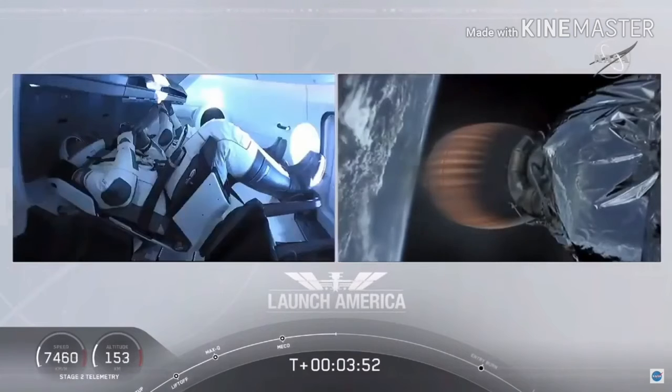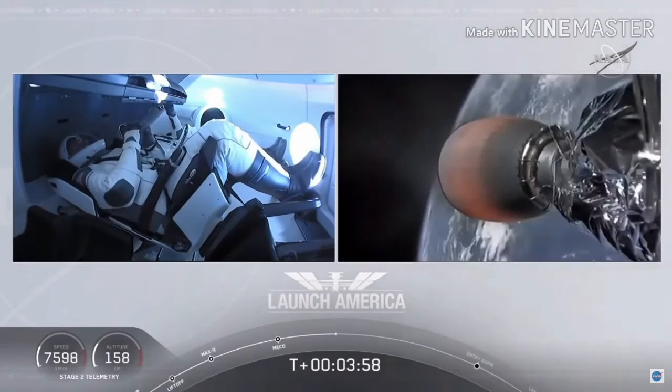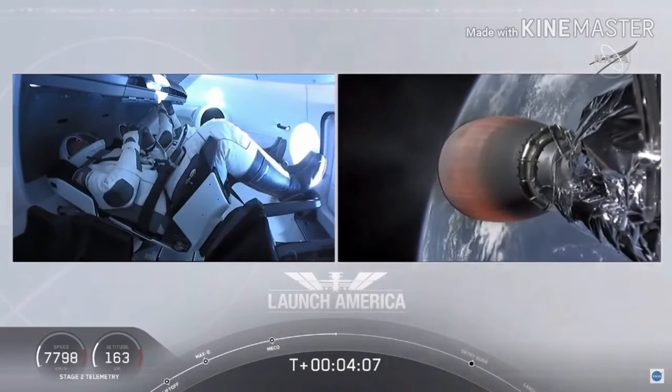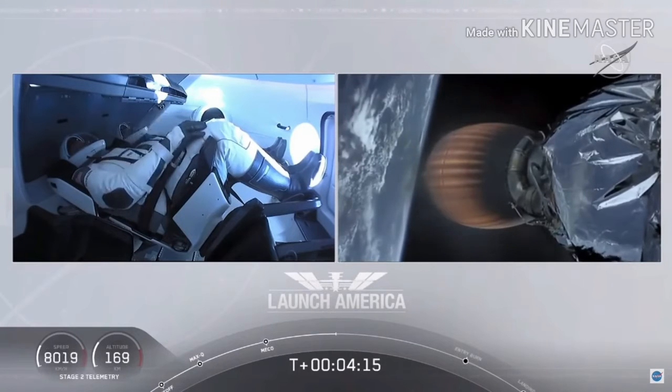Dragon SpaceX, nominal trajectory. Acquisition of signal in Bermuda. SpaceX Dragon, nominal trajectory. All right, hearing nominal trajectories, the Dragon pointed in the right direction, continuing to make their flight uphill. Heard acquisition of signal Bermuda. That's one of the other ground stations that they're using to get telemetry and data back from this spacecraft. Stage 2 propulsion is still nominal.